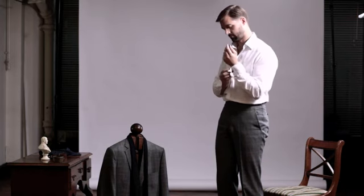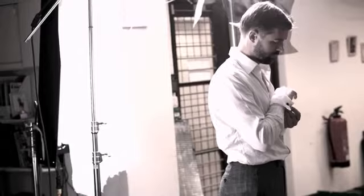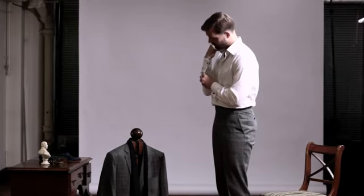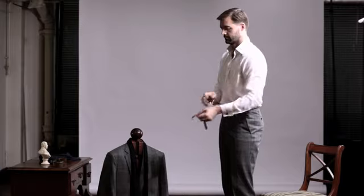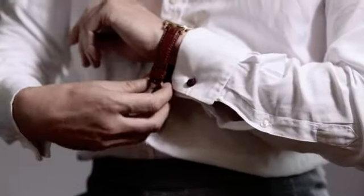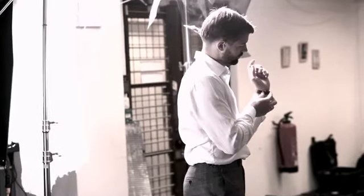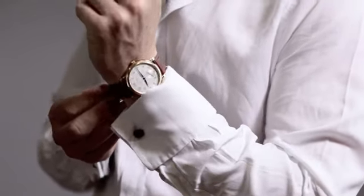I tend to wear a simple shirt with a patterned suit. Today I've worn a plain white shirt, but you could equally wear a pale blue. I've chosen a pair of shoes in a very deep, rich red mahogany, a beautiful John Lobb handmade shoe. And I will run a bit of red through the cufflink as well, so there's a bit of red, a bit of blue. And the watch, it's a beautiful Lange watch in, again, a reddy-brown croc strap.